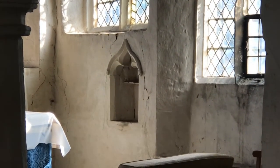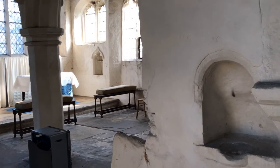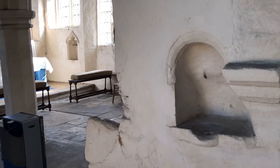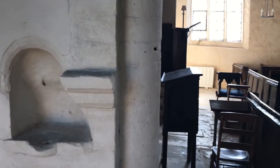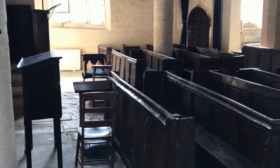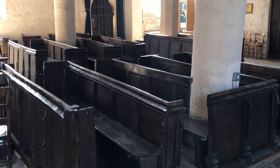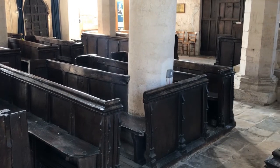There's the piscina of the main altar. There's another for the side chapel I've just mentioned. Piscinas were shallow basins used for the washing of communion vessels. And here I'm just panning back over the church pews, never replaced by Victorian restorers. These must be early 17th or even 16th century.